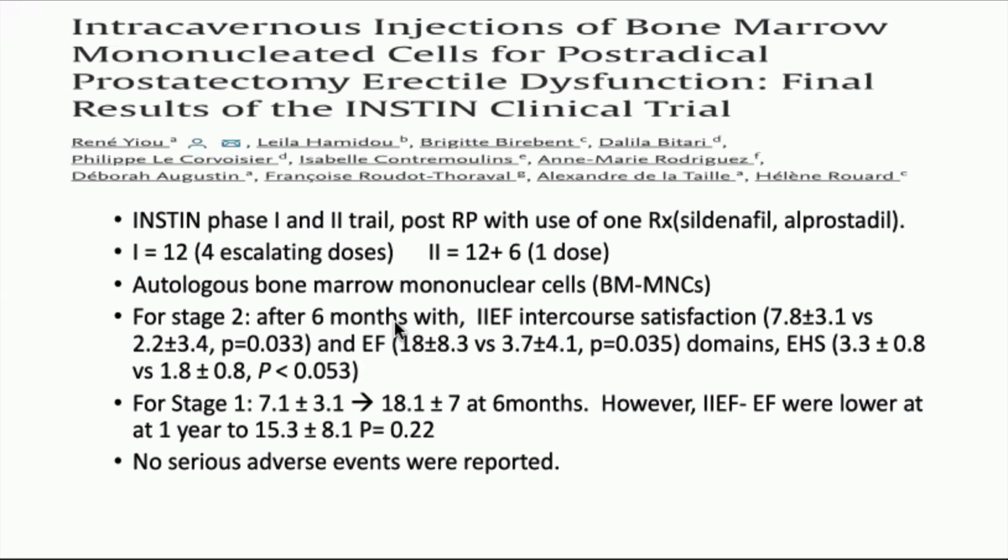For phase 2, after 6 months, the IIEF intercourse satisfaction increased from 2.2 to 7.8, and the erectile function increased from 3.7 to 18. The EHS increased from 1.8 to 3 within a 6 month period. However, for phase 1, when they followed them up, they found that at 6 months the IIEF peaked at 18.1 and then started to decrease to 15 plus minus 8. No serious adverse effects were noted. Here we can see that the IIEF is declining with further follow-up, which unfortunately does not fulfill the regenerative therapy definition of being a cure rather than symptomatic management.